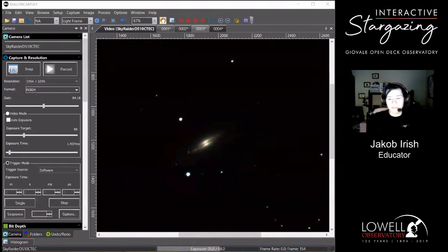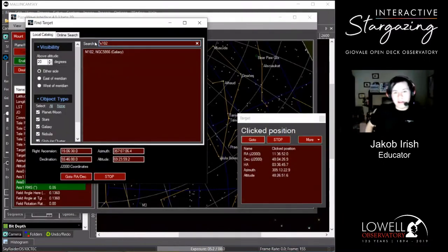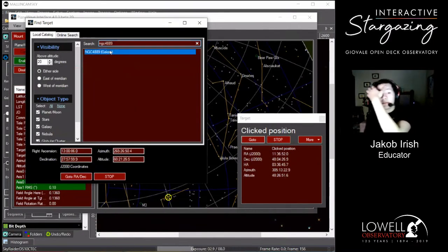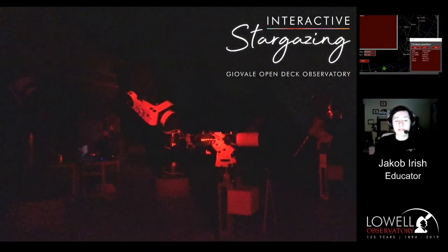And now we have another request for NGC 4889. And now this here, I believe, is one of those elliptical galaxies, something that we actually started the stream off with. And we'll be traveling there just right now.